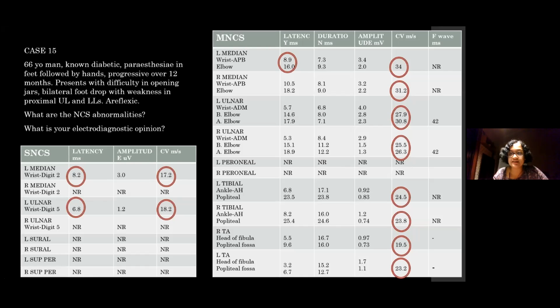And it's demyelinating. The final characterization is that it's demyelinating. You have your conduction velocities here, you have distal motor latencies, you have F-wave abnormalities. So this looks like a primary demyelinating neuropathy, and CIDP would be top of your priority as long as you have excluded a paraprotein.